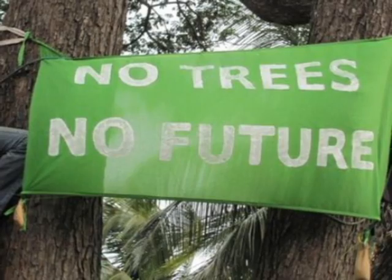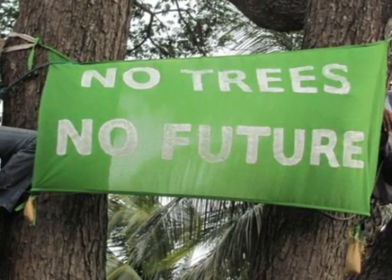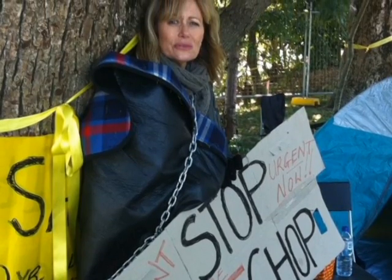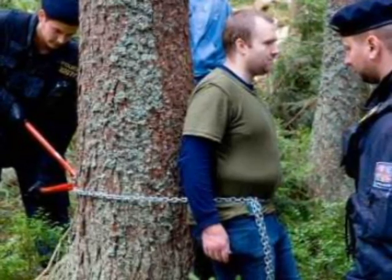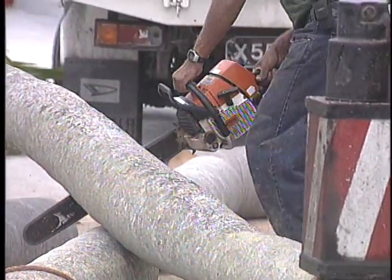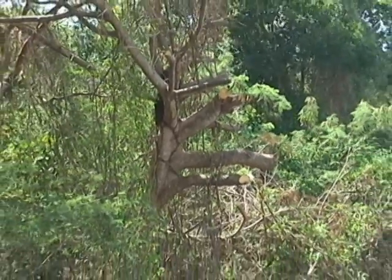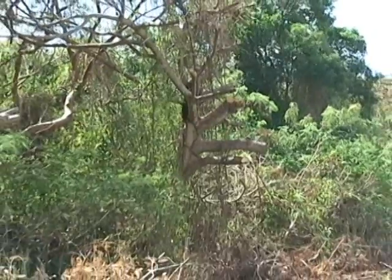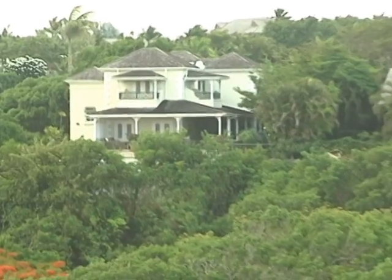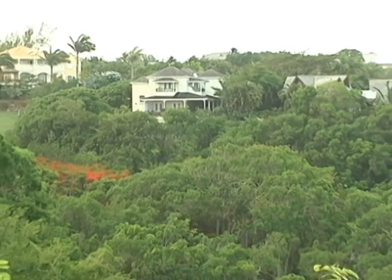Over the years, many individuals rose in protest over the destruction of trees, and this protest action took various forms. In some instances, the protesters had themselves tied to the trees. In Barbados, we also have on record a number of protest actions against the cutting down of trees. This is a sign that at least a number of us have the understanding and appreciation of the value and importance of trees to our lives and the environment.